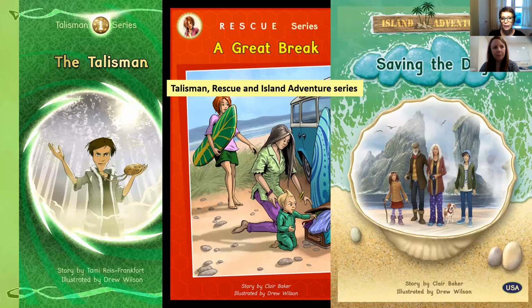Here we have three series: Talisman, Rescue, and the Island Adventure series. Talisman is, again, a fantasy series with the same character, Zach. Here, Rescue has our girl character, Erin. And our newest is Island Adventure. That's got a slight ecological theme to it. It's very beautifully illustrated. All these three series introduce alternative spellings for vowels. So you have to do the teaching before they read this.